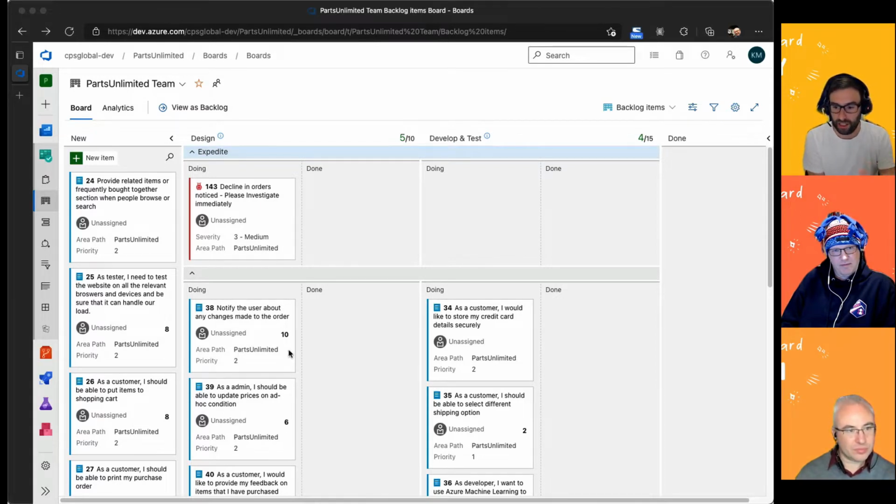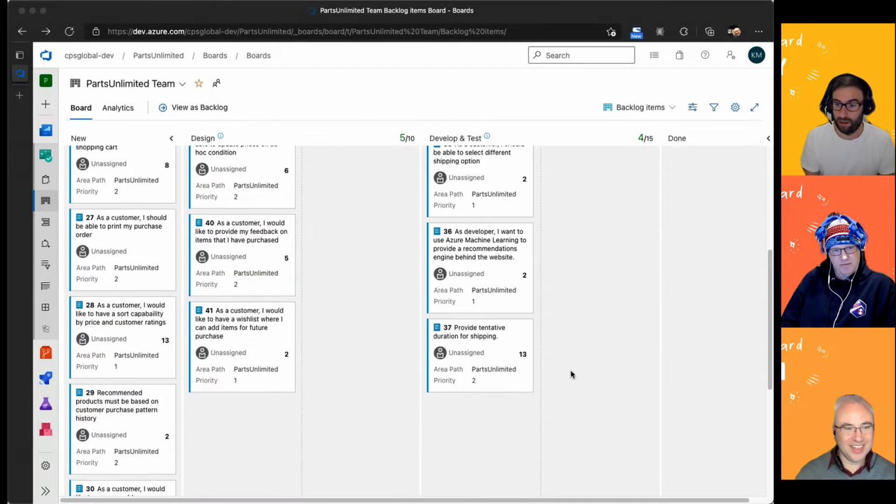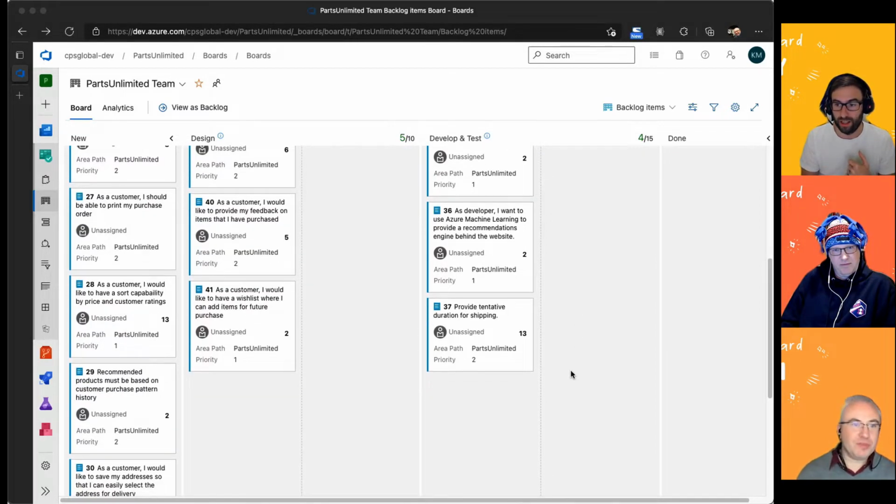What I really like about this is the conversations that it starts. Whilst you're working on things and updating all these items as you go through the work, what I really love about the boards is you can stop and look at it, and you should be able to gain a picture of the current status quite quickly. Like in this case, not much has been finished.